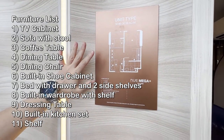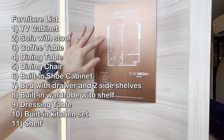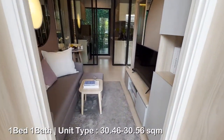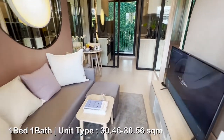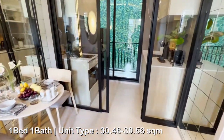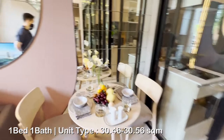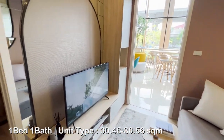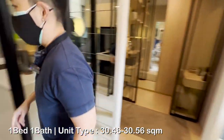Okay. And because this is 30.46, it actually comes with an enclosed kitchen. Okay, so this one is different because you walk into the living area. And the kitchen actually opened out to the balcony. This one is a bit wider. I can feel it, it's wider. Just now that one is a bit compact. That's why it's a smaller one bedroom.